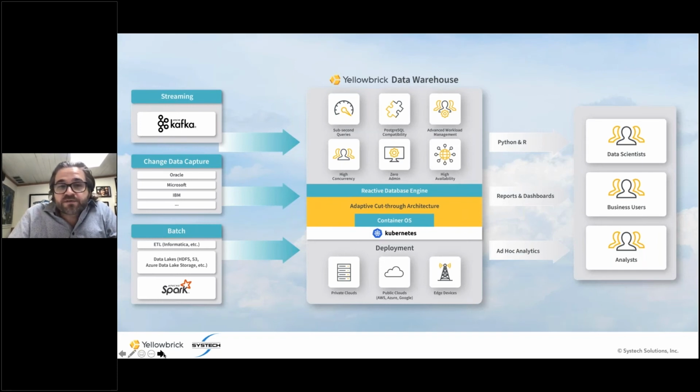So that covers essentially any industry use case that you can think of, whether it's a large batch financial close workload all the way through to real-time fraud detection. The second one here in the middle really is that we've developed what we're calling an adaptive cut-through architecture, and that's something that Neil covers very well in that summit that I mentioned.